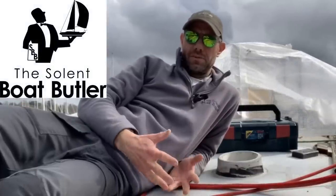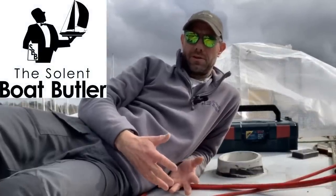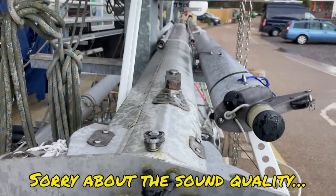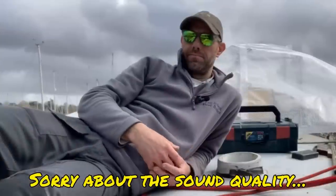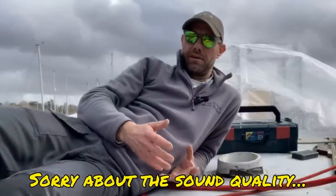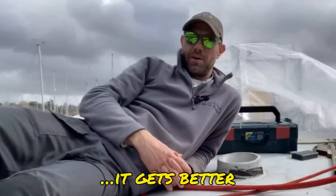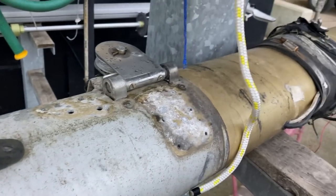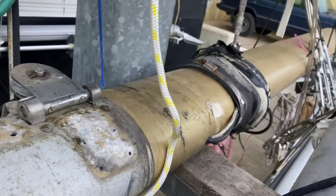So we're back on Lottie, as you can see, and I haven't really talked about the mast and the rigging on this boat at all in this series, and I'll come on to that now. So the boat came with its original gold mast, which is getting on for 50 years old, and the plan was to reuse that mast and replace all the rigging, standing rigging, running rigging, what have you. But I've had my rigger have a look at it because I saw some suspicious bits and bobs on it, and ultimately it is getting a bit past it.